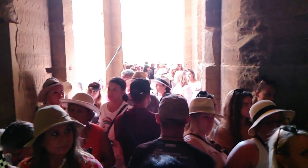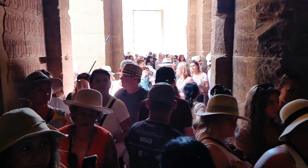The crowd has increased in size. We need to get clear of this congestion.